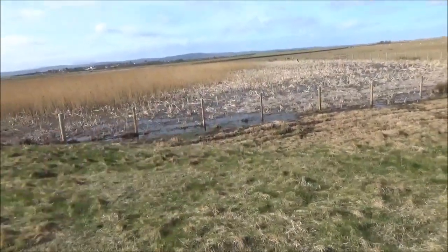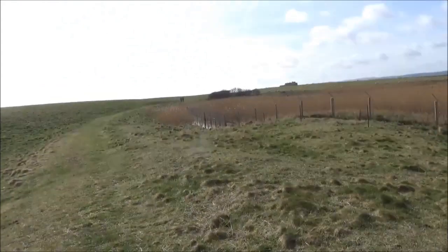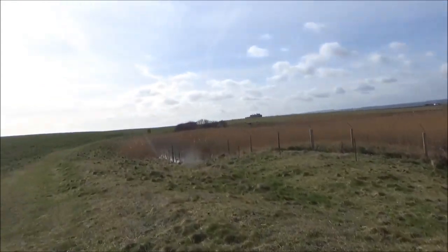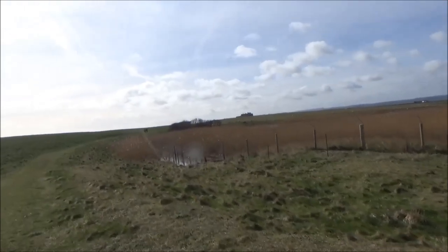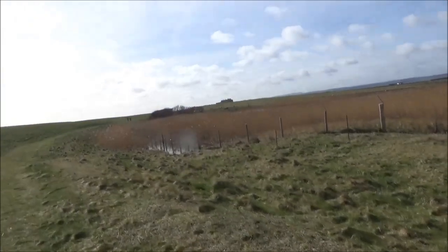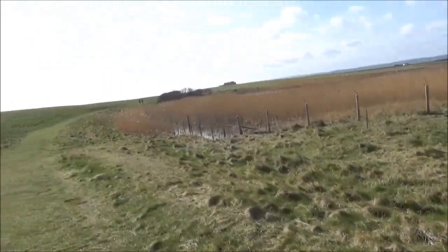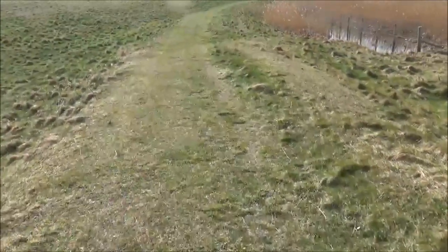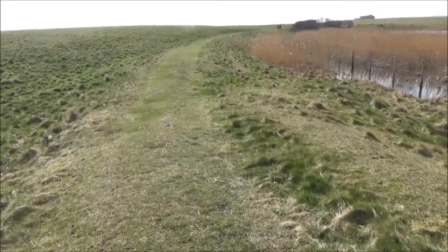Just noticing down here, they've got this marshland, but it's proper fenced up. Sheep and cattle out of there. They're walking along this curious raised up bit like a dike, so it looks like.